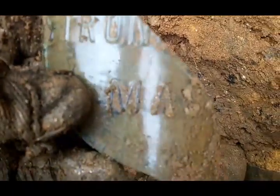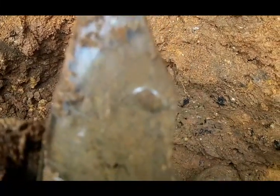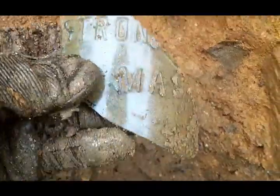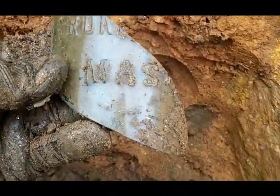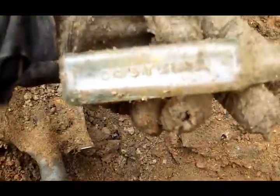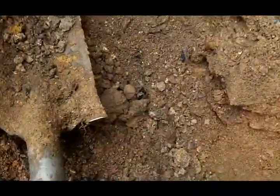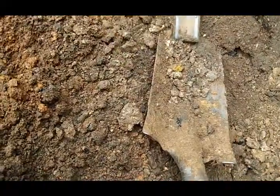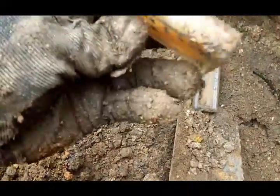Look at that mason. That would have been nice. Look at that giant air bubble in it right there. Pre-21. That would have been nice. That is a Castoria cork top. It's a small McCormick's. And it's full of water.